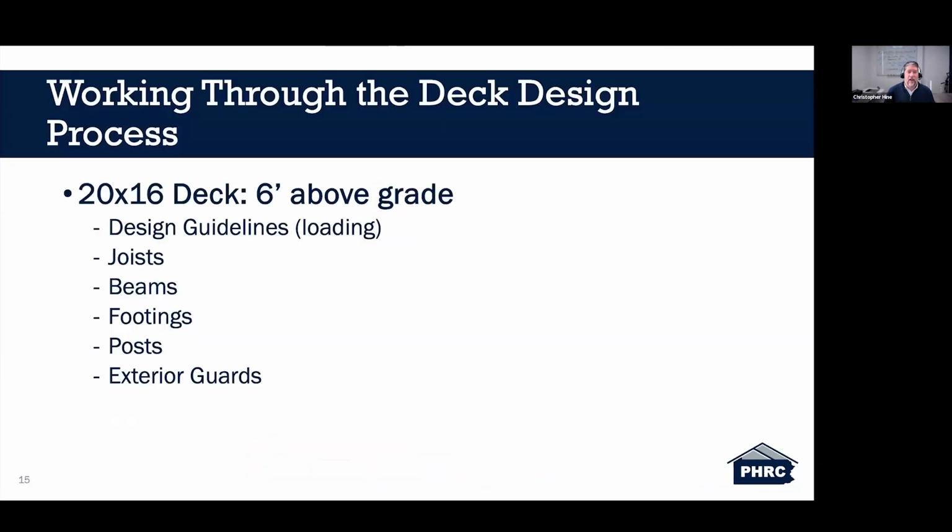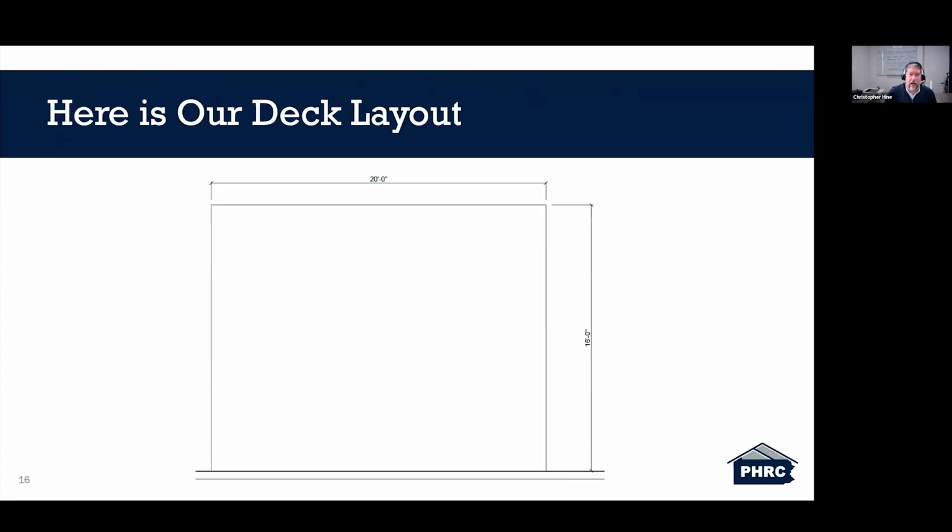Jumping into, so here we go, right? We're going to jump right into the deck design process. These are the bullet points that I want to work through here today. Our deck design is going to be 20 feet wide, 16 feet deep, 6 feet above grade. And you can see here that the first thing is design. What are our design guidelines? So this is what we're going to start out with here today.